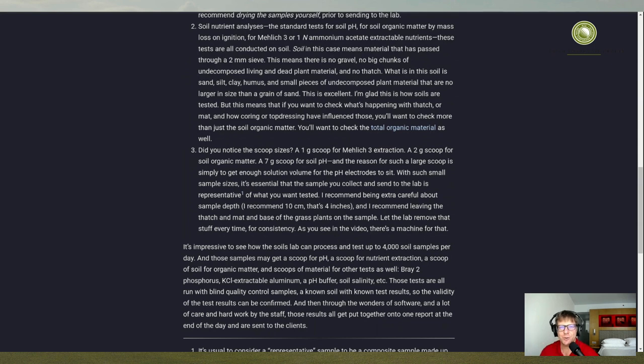When you're doing a scoop to test soil organic matter on that size of a sample, you're still talking about testing only anywhere from 2-4% of the sample that gets sent will get scooped and measured. So it's really important that what you send is a representative sample, and it's important that your sampling process is done to the right depth and that you've treated your sample very carefully and you know exactly what you've sent.